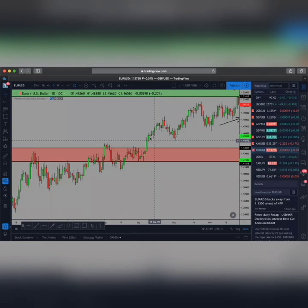The difference between the 62 and the 61.8 is about 0.2. So the 62 is an institutional FIB level.